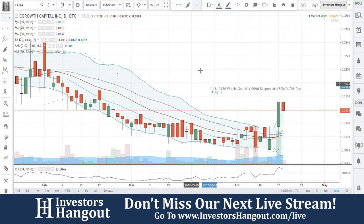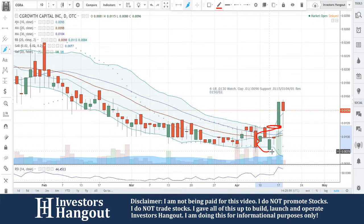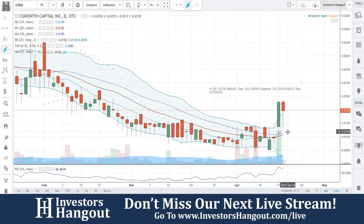All right, CGRA again at 0139, coming up a little bit off of that 0130. Watch, you're going to have a gap down here. Like I said, the gap's going to be right here. You guys know how I am with these gaps. It's going to be right down there, up to the top here, rather. So right here to here, that's basically the one I'm going to be watching moving forward. And then you're going to have support at 0115 and 0104, and resistance at 0150 and 02.